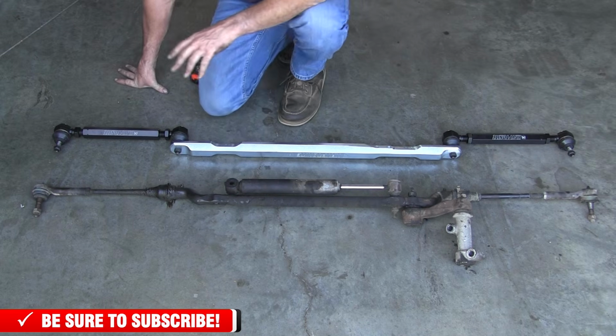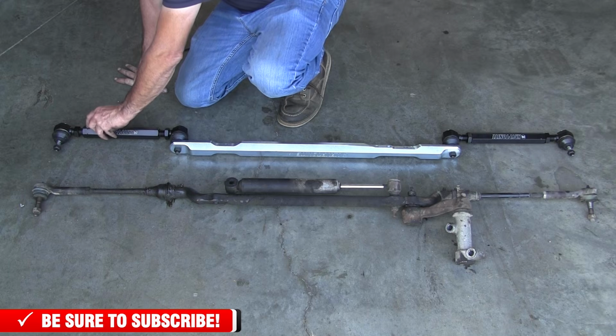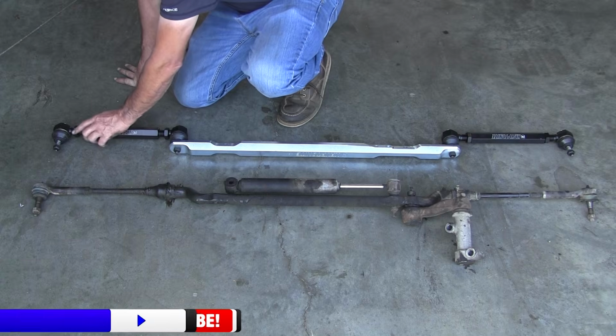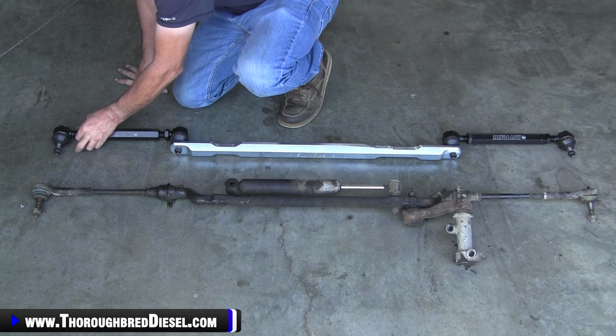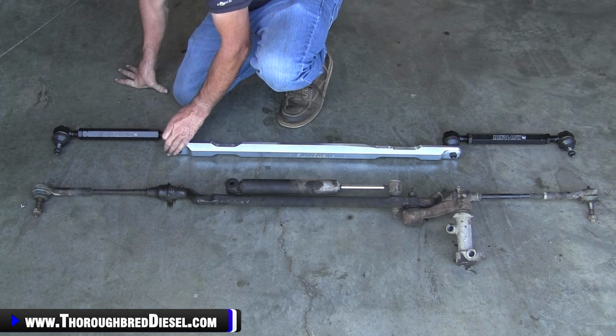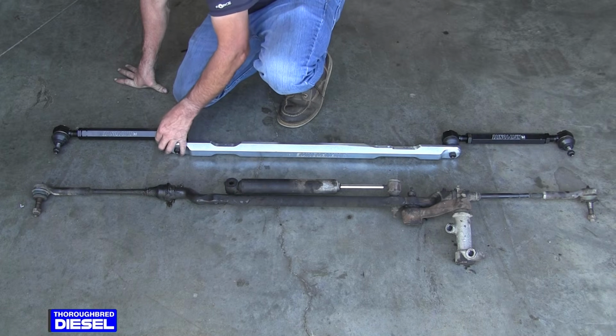One thing to make mention of is you want to make sure that you've got your tie rods to where the notch portion of the tie rod is on the wheel side. That is your left-hand thread. So you have a left and a right-hand thread on these jam nuts. Once you get this at the length that you want it to, go ahead, run your jam nuts down, tighten everything up, and you're ready to start putting everything in the truck.